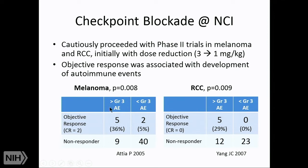If you looked at all people that had a grade, so our toxicities are graded from 1 to 5, 5 being that the side effect is so bad that the patient died, and 1 being sort of mild, so 3 sort of in the middle. So anybody that had a higher than grade 3 adverse event had a 36% chance of responding in melanoma. And in kidney cancer, it was even greater. I'm going to use a lot of double negatives here: if you did not have a severe side effect, you did not get a response.